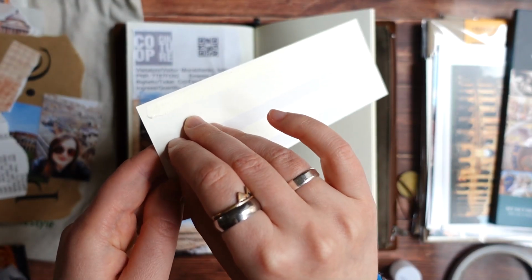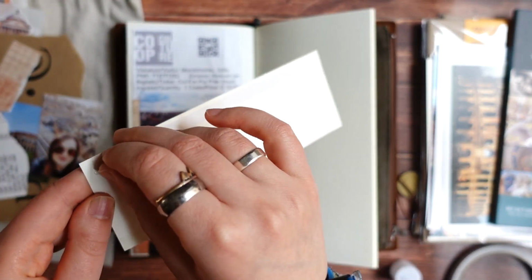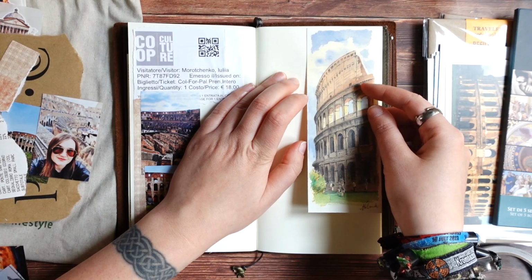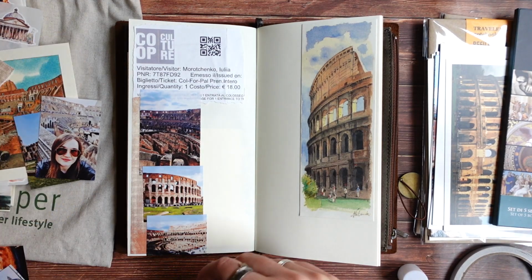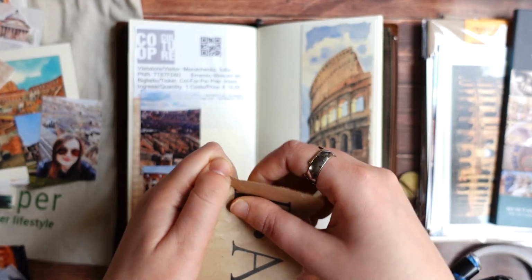And there will be at least one more video about this journal, maybe even two, because there are still quite many things that I want to add here. As always, I printed many pictures, many different things. So there will be at least one more video about this journal.